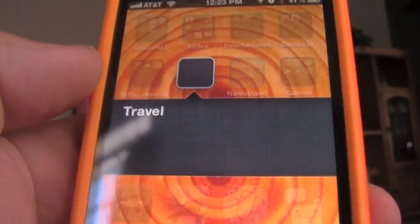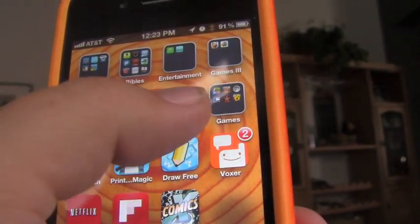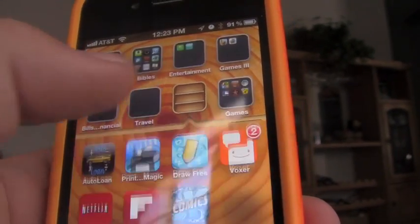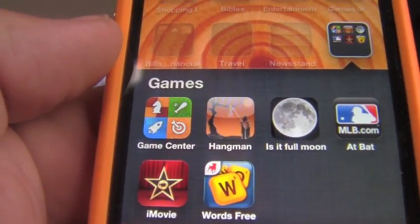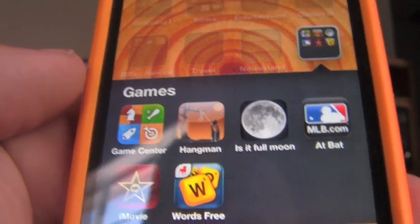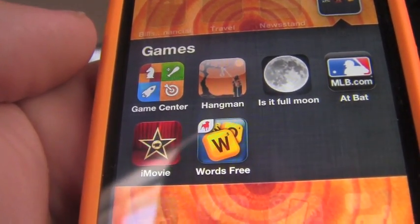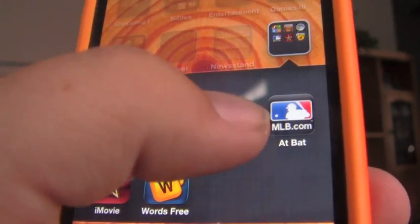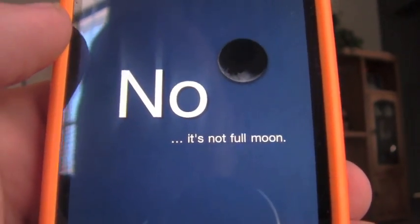Travel? Yeah, that's about as much traveling as I do, guys. Newsstand. I've got a lot of stuff on my iPad, but not on my iPhone for reading. Games. That's the extent of games I play, guys. Game Center is mandatory to have on your iPhone. Hangman, Is It a Full Moon, At Bat, MLB, iMovie, which should be in the other folder, I don't know why it isn't, and Words with Friends. The Is It a Full Moon, that's kind of a quick little app. It just tells you, hey, it's not a full moon tonight.